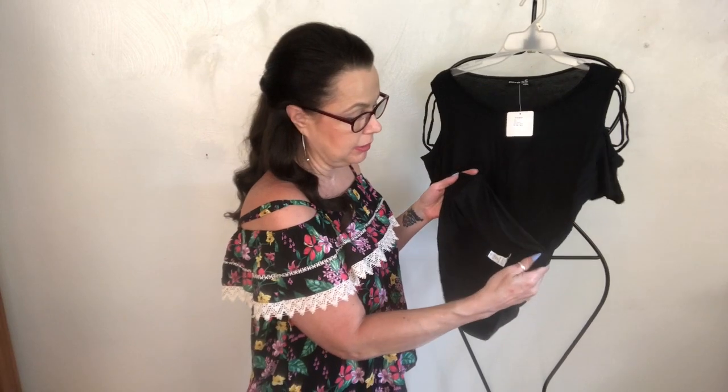Let me see what the material is. 95% spandex, 5% rayon. So yeah, I can't wait to try that on. I can pretty much tell. I think I'm gonna like this one. Alrighty, let's get into the next item here.